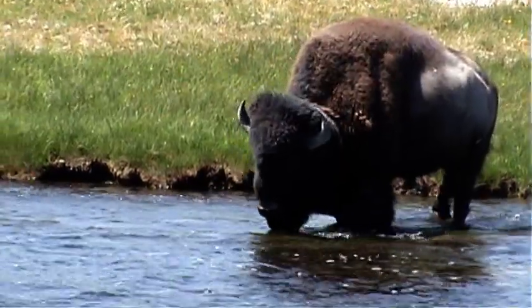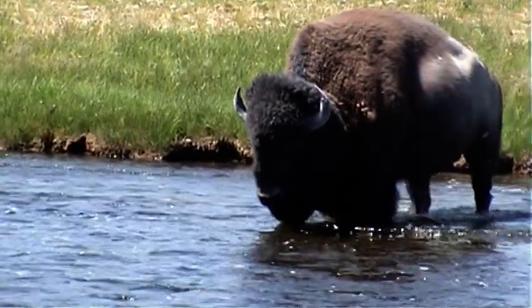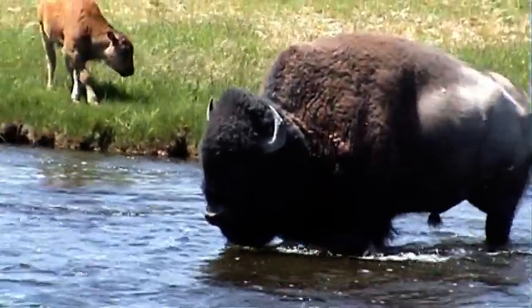Tatanka Yotanka, a magnificent bull bison about to lead his herd across the Firehole River.